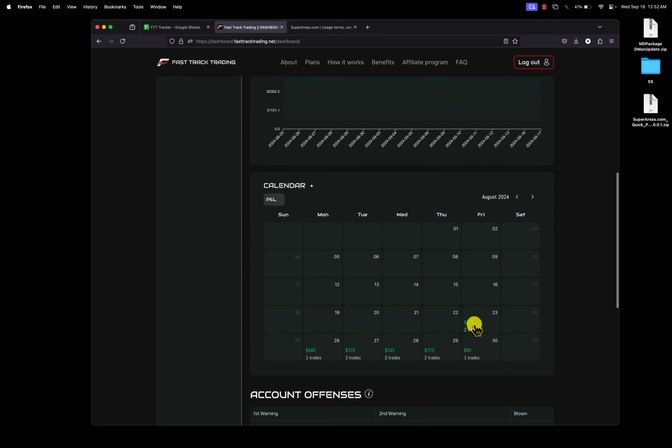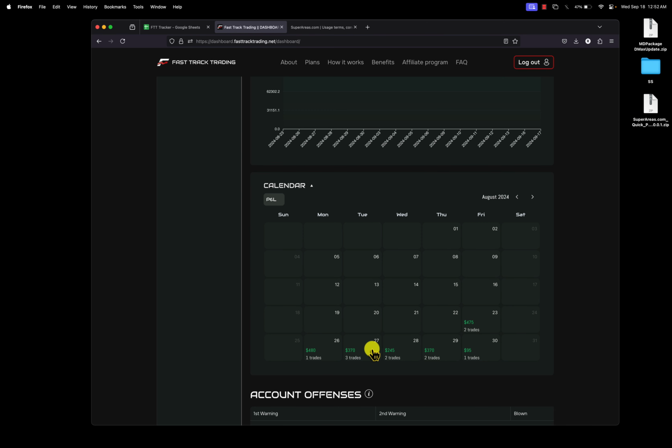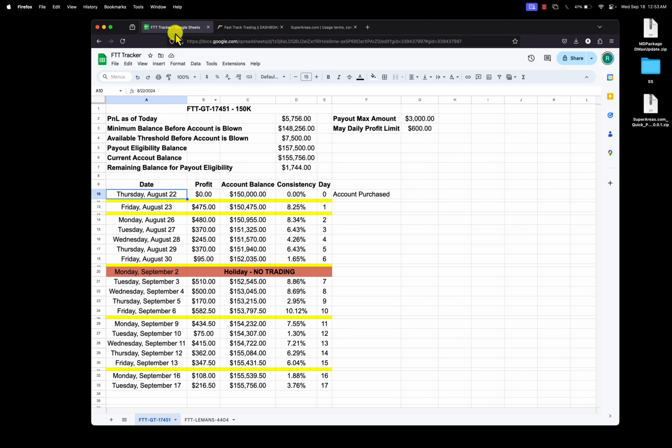So my first day of trading was 475. I've taken all of those and put that in. You can copy and paste one by one. In here I did 2 trades, made $475, 1 trade, 3 trades, 2 trades, and so on and so forth. And each day I've broken all of that into this format.